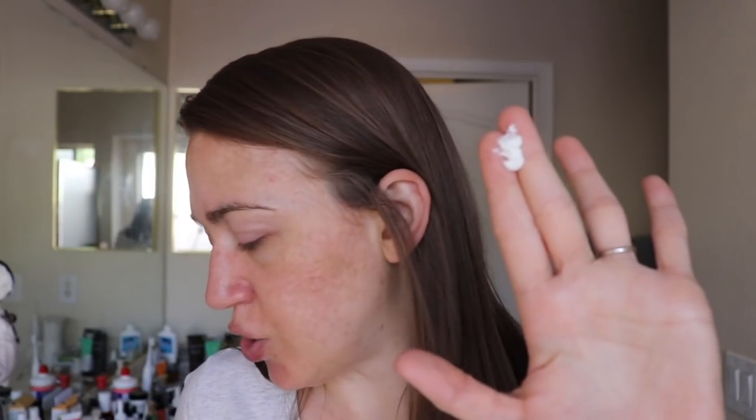But so I take 2 pumps of that and then I just apply. Both have a pretty minimal scent, if a scent at all. They're not like the cleanser, where I feel like the cleanser is more medicinal smelling. These really don't have a smell. So if you're someone who's more sensitive to scents, I think that these would both be okay because they're pretty minimal in scent, if there's a scent at all.